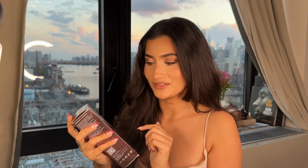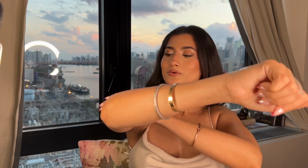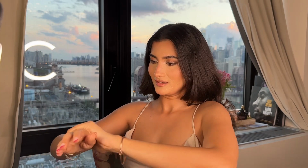It's again from 111 Skin, and it's their Rose Gold Radiance Body Oil. This thing makes your skin glow, and not just that, it is hydrating, it's illuminating, and it smells divine. So it looks like this. I'm gonna shake the bottle, and I'm going to apply it on my body. This is how you get that glow for your body too. Oh, it smells so good.